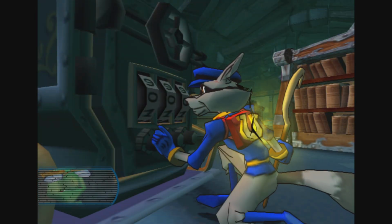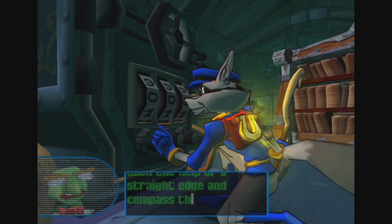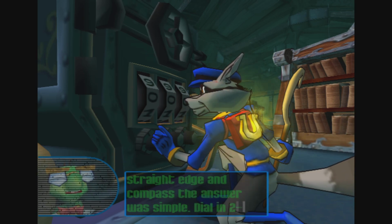The vault code. With the help of a straight edge and compass, the answer was simple. Dial in 242.